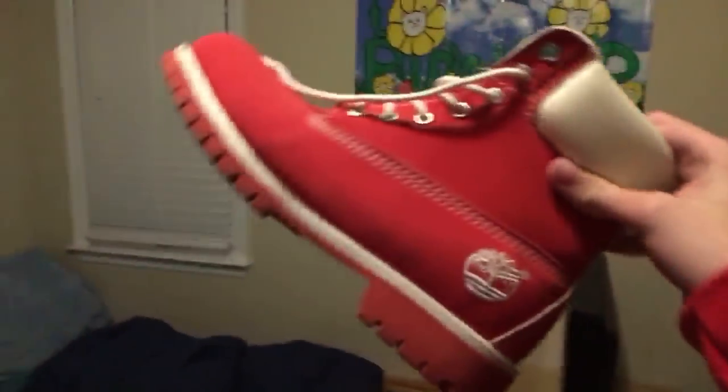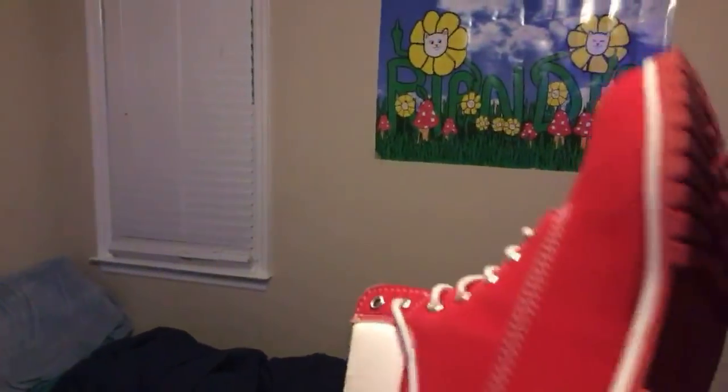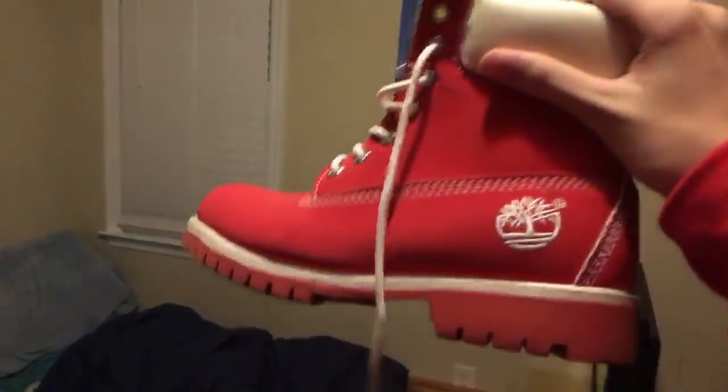Let's go over here. These are my Timberlands. I like these very much. They are very exotic, white and red. I like them a lot. Never seen anybody with red and white Timberlands. That's why I like them.